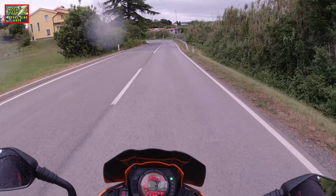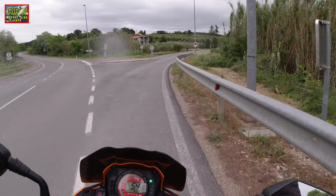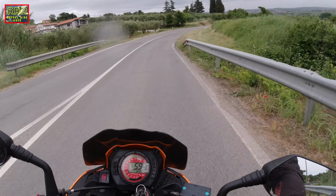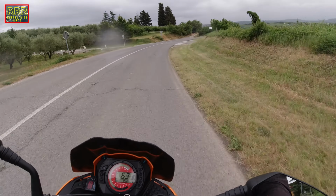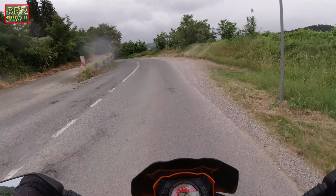So I think that this bike is pretty manageable on the road, and it's enough for the road. More than enough for any kind of rider.